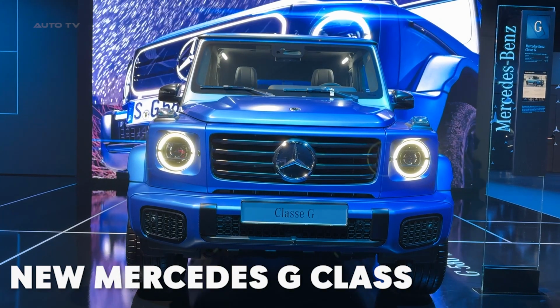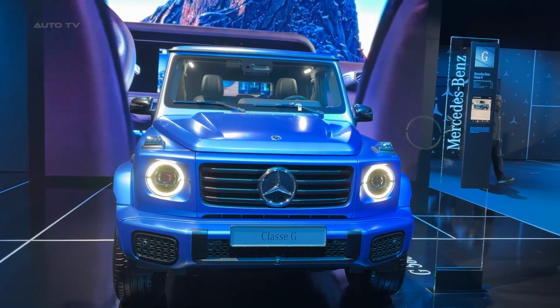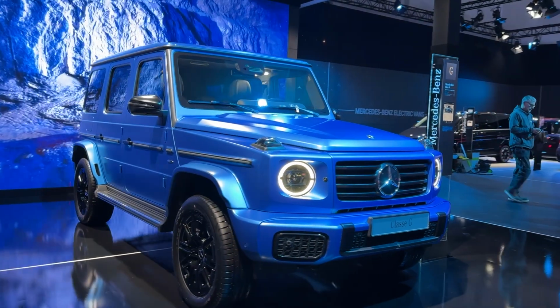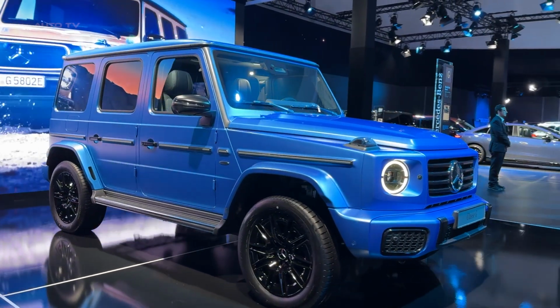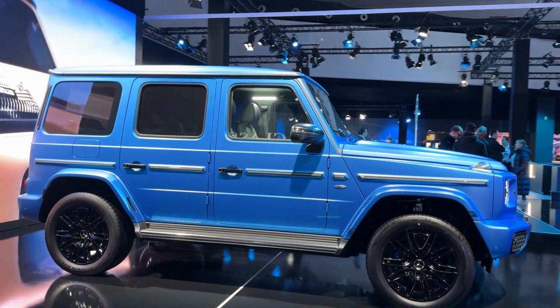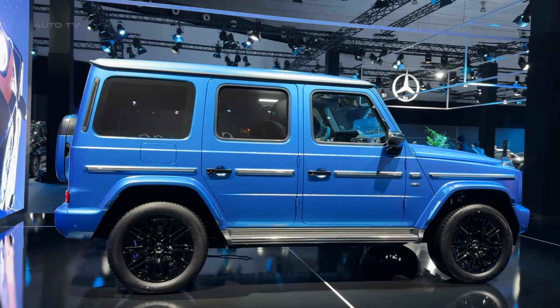The 2025 Mercedes G-Class. It's one of the most iconic luxury SUVs ever made, and for 2025, it's getting some major changes. But don't worry, this box on wheels isn't going soft. Let's dive in. The biggest news is under the hood. Mercedes has ditched the thunderous V8 in favor of a turbocharged inline-six.